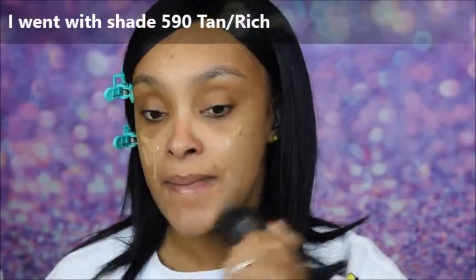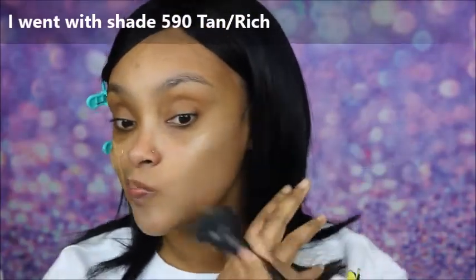I'm either going to be in this one, which is 590 Tan Rich, or this one, which is 600 Rich. I can definitely tell that this is very watery. It's very sheer. I can already tell it's not going to have that much coverage, but I mean, that's what this is kind of supposed to be. It's a skin milk. This is actually a BoxyCharm brush. I love this brush, and I'm going to use this just to buff the foundation into my skin. Wow, that is no coverage whatsoever. That is very light coverage.